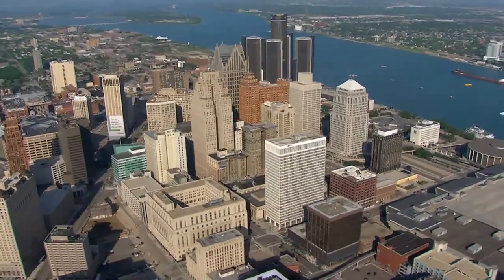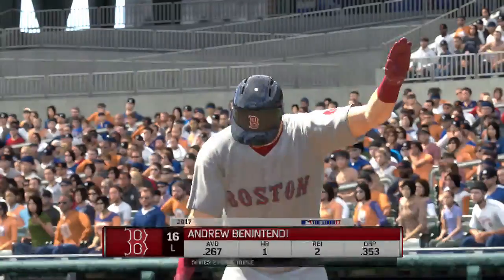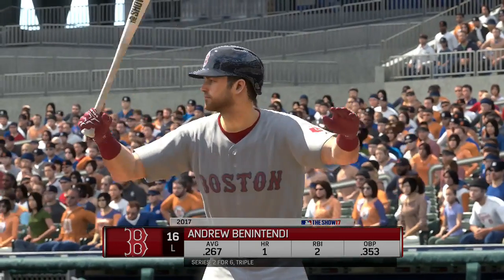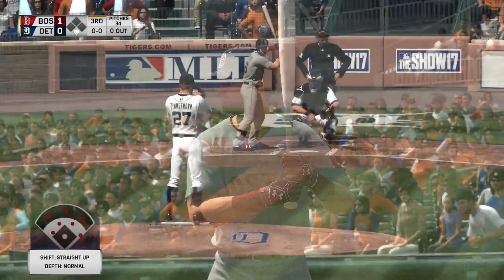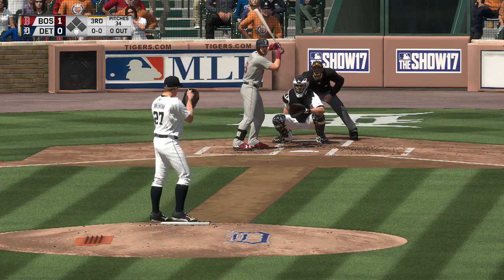The shot there at the Motor City and Windsor, Ontario, just across the river, as we welcome you back to Comerica Park. Striding into the box, leading off for Boston, Andrew Benintendi, and he'll start out there half of the third, top of the order to follow.